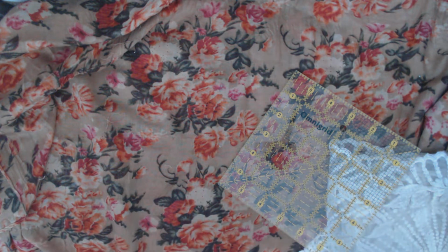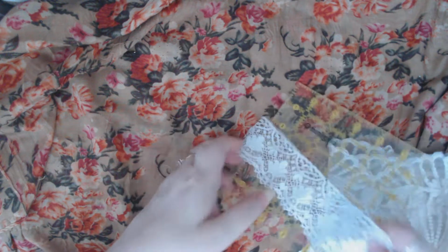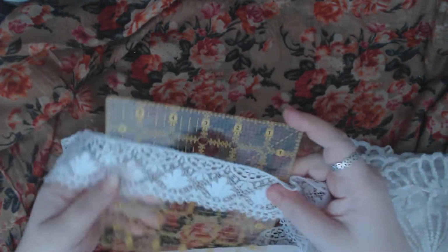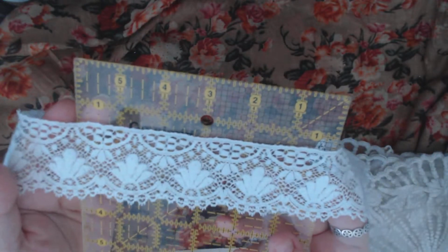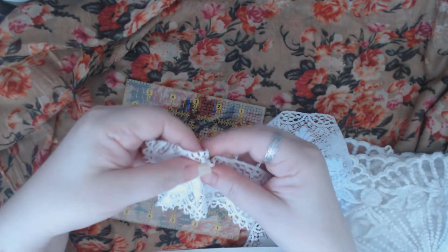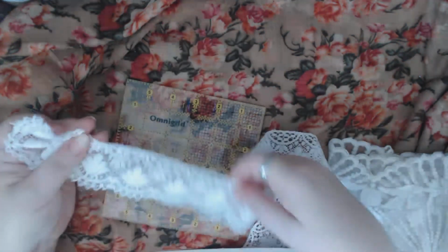And then we've got this beautiful piece, which I love. I'm trying to figure out which way is the right way up because it's hard to tell. So this is a 2-inch lace in white. Now this is gorgeous for flower making. I mean, you can see how pretty that is when you gather it. So gorgeous. I love it.